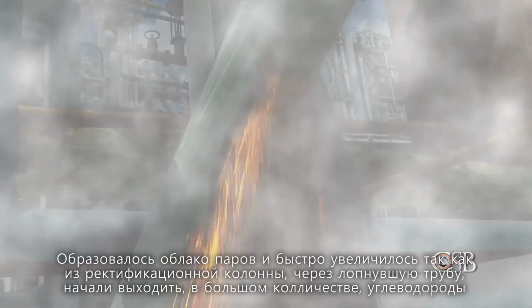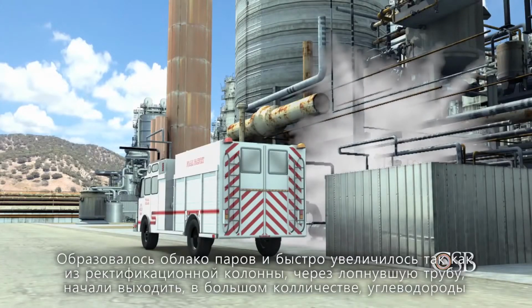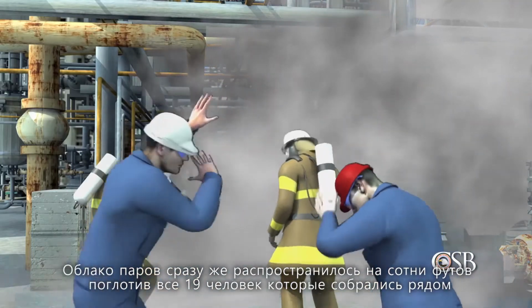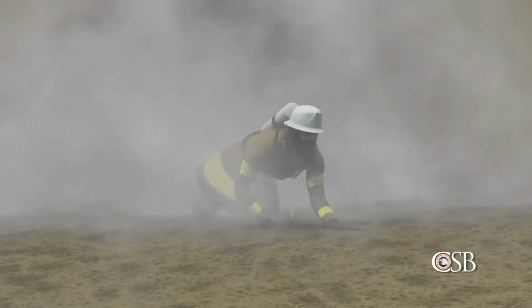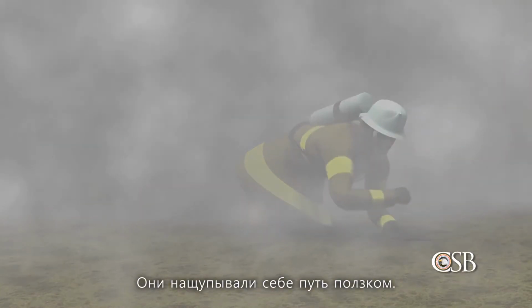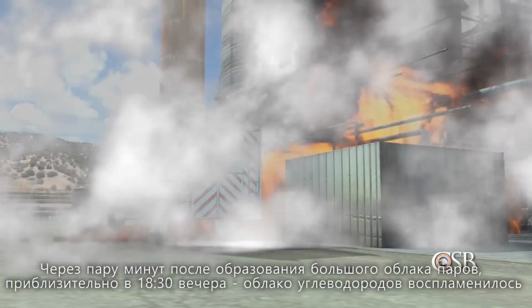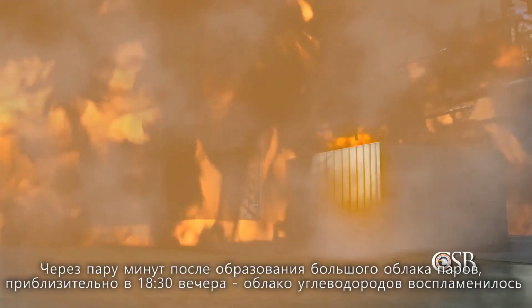A vapor cloud formed and rapidly expanded as the large inventory of hydrocarbons in the distillation tower started to vent through the ruptured pipe. The vapor cloud immediately spread over hundreds of feet, engulfing all 19 people who had gathered nearby. The firefighters and operators struggled to escape through the dense hydrocarbon cloud, unable to see. They had to feel their way out, some on their hands and knees. At approximately 6:30 p.m., 2 minutes after the huge vapor cloud formed, the hydrocarbons ignited.